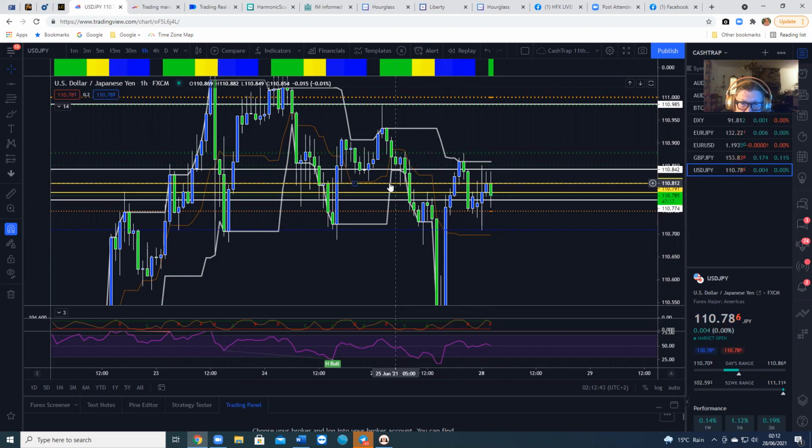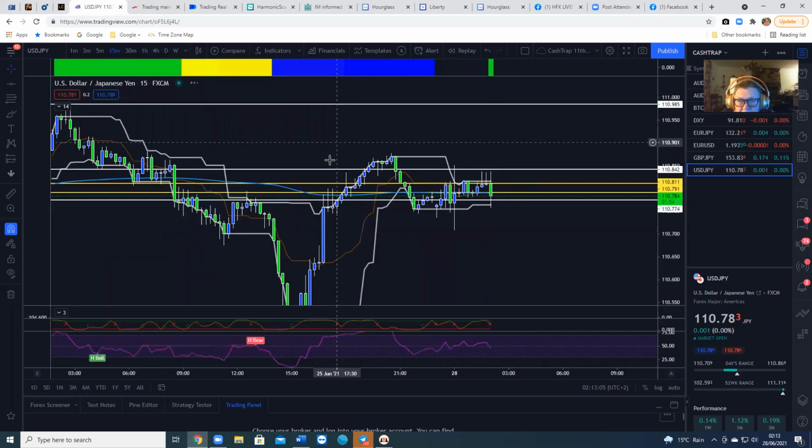There, it used it as support, it used it as resistance, it used it as support, it broke through here both sides, and it used it as resistance there before breaking through either side. So I know that's a good level at 811. I'm going to write down 811 on the hourly, and I'm now going to come to the 15-minute.